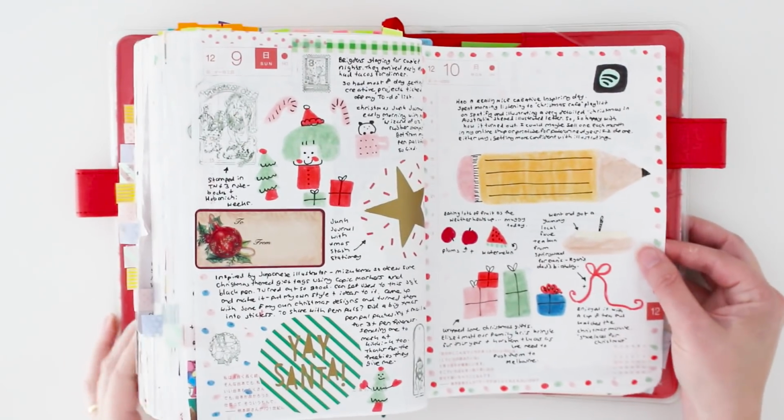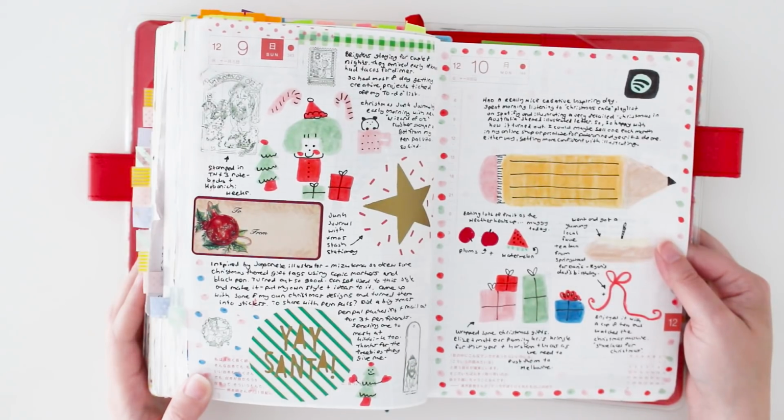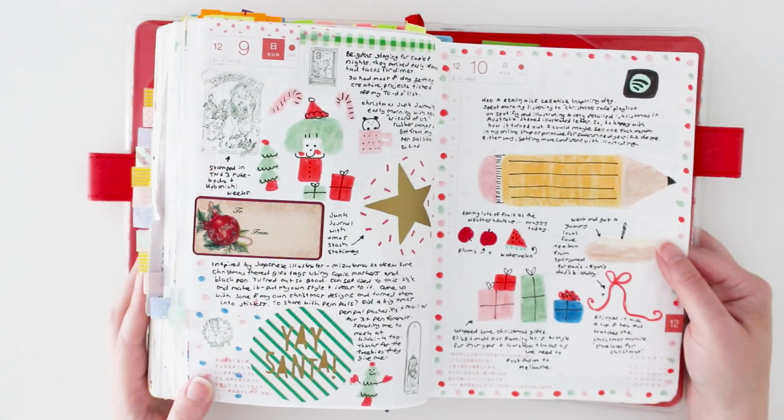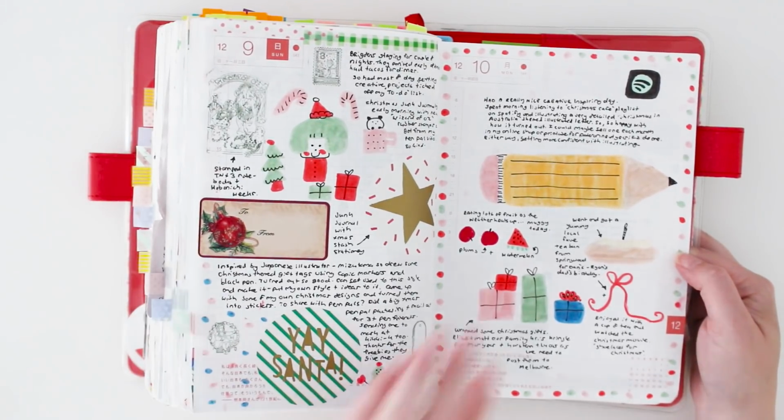So I just got the last couple of pages here in my Hobonichi. Sorry I had to skip over some of the pages. I have a lot of personal information and thoughts in here. I really loved this spread that I did during December with the illustrating.